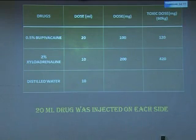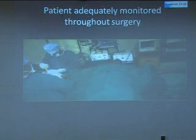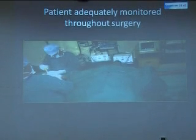These were the drugs used in our study: 0.5% bupivacaine and 2% xylocaine with adrenaline. The 0.5% bupivacaine was 20 ml and the 2% xylocaine with adrenaline was 10 ml, and you can see the toxic doses we have not exceeded at all. To this was added 10 ml of distilled water, and on each side 20 ml of drug was introduced. The patient was adequately monitored throughout the surgery.